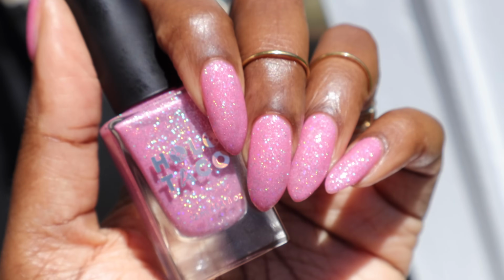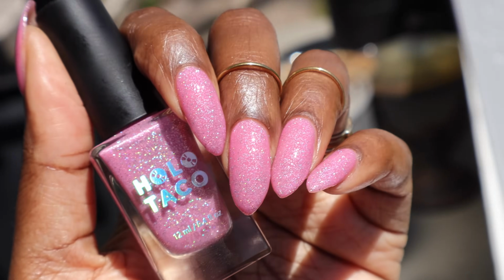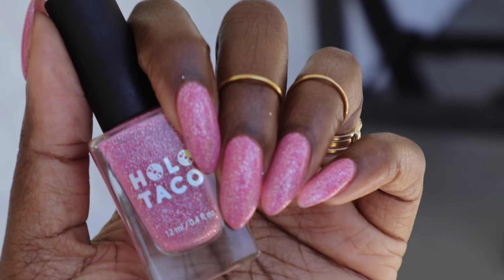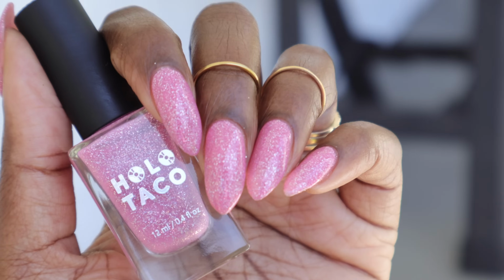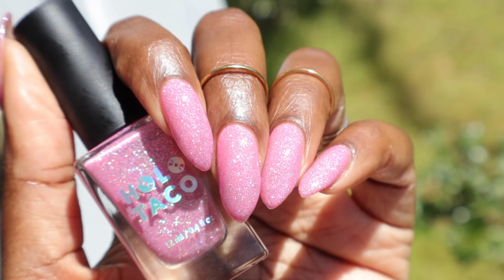You will however get quite a bit of texture from those holographic glitters. I would recommend doubling up on your top coat to get a smooth finish, and removal of course will be on the more difficult side because of the glitters. Use the soak off method or a peel off base coat for the easiest removal experience. Do not scrub this polish off.